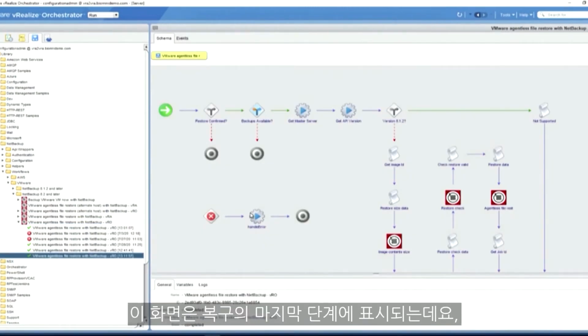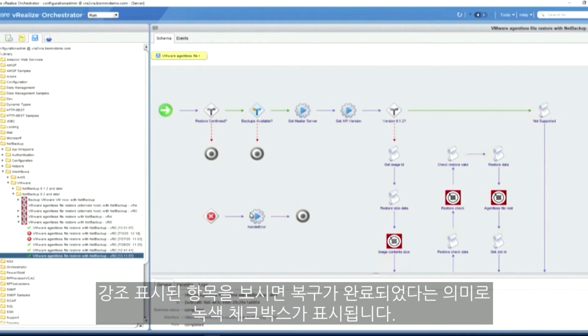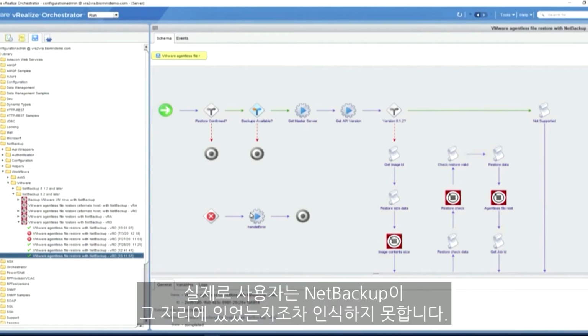This is a quick screen that you see at the end of the restore. What you see pictorially is the workflow that has been executed behind the covers, and the file that gets restored. If you look at the highlighted item, you see a green checkbox that signifies that the restore got completed. And that's how easy it is to perform a single file restore.